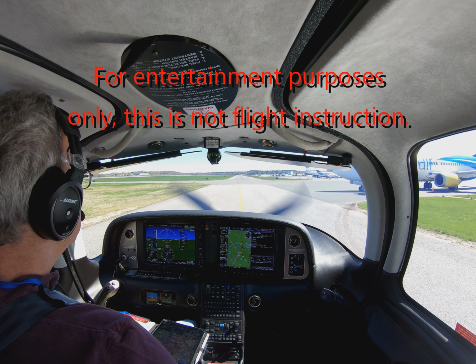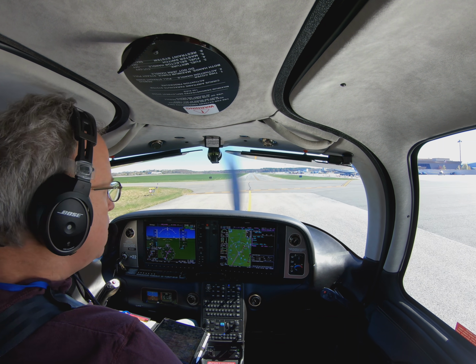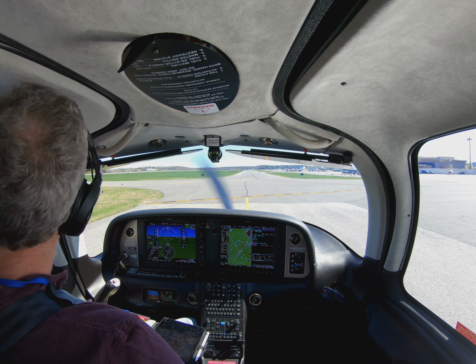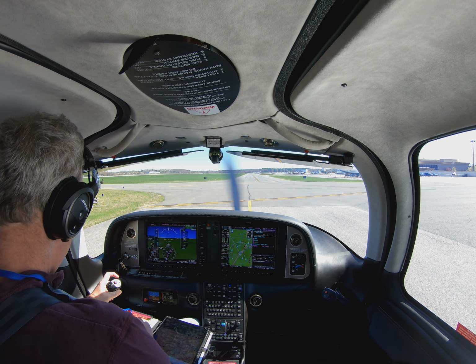Bedford is a Class Delta airport, which means that the control tower controls the airspace above the airport and activity on the ground at the airport. I'm going to stop here for a second so you can hear me call the tower for permission to taxi onto the active part of the airport.